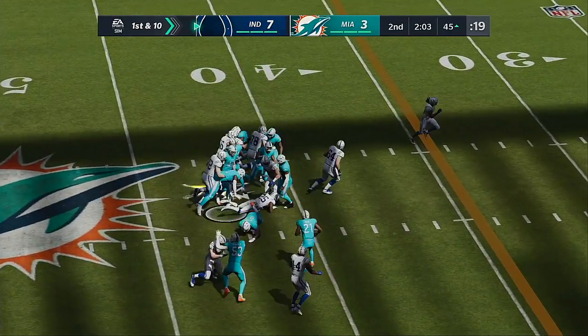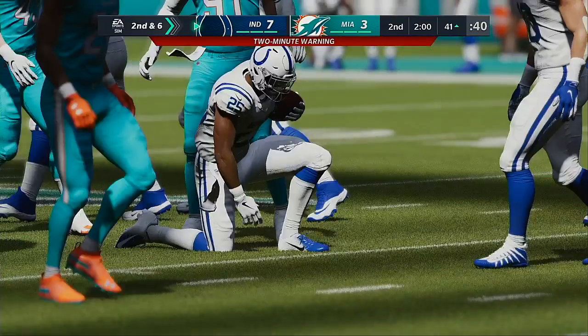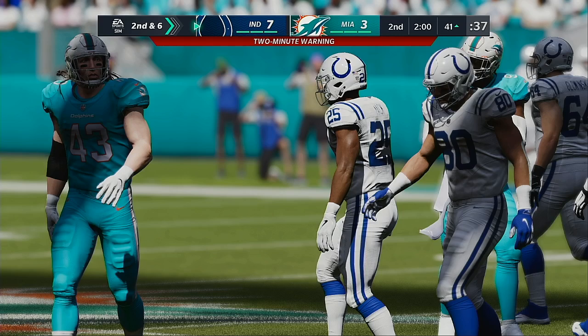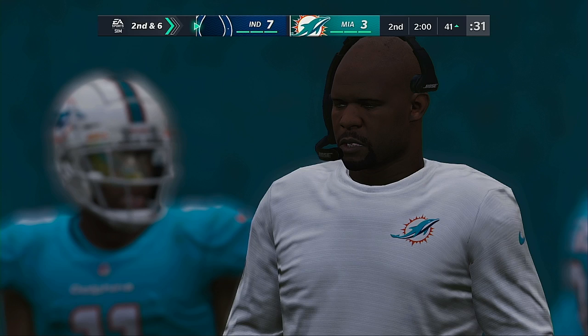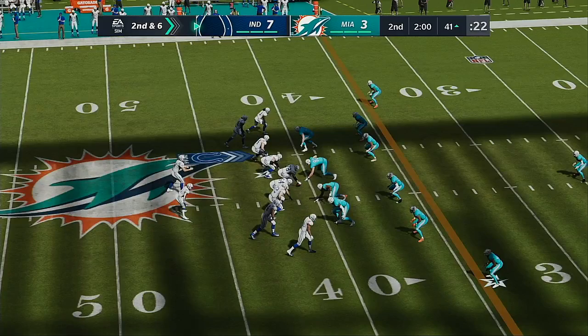Rivers hands this one to Mack. And this winds up a gain of 4 to the 41. Number 25, Marlon Mack, the ball carrier. Down at the 41. 4 yards on the pickup. Second and 6.